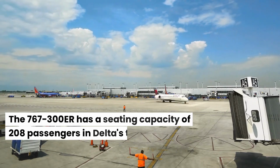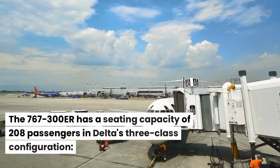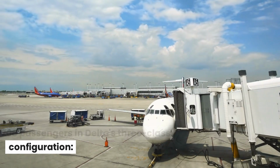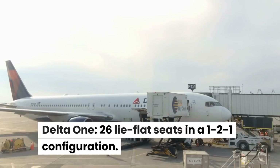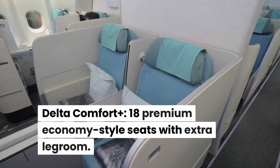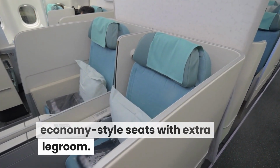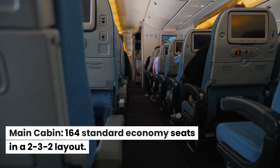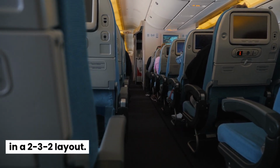The 767-300ER has a seating capacity of 208 passengers in Delta's three-class configuration. Delta One: 26 lie-flat seats in a 1-2-1 configuration. Delta Comfort Plus: 18 premium economy-style seats with extra legroom. Main Cabin: 164 standard economy seats in a 2-3-2 layout.